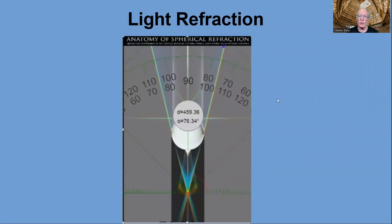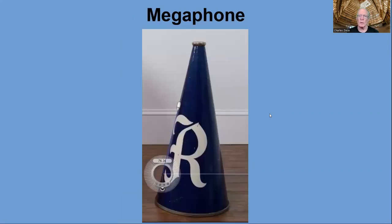A couple of processes, quickly, just demonstrate how significant this geometry is. Light actually refracts at this very geometry. If you have a pipe, put a spherical piece of glass in the end of it and shine light through the pipe, it's going to refract at exactly 76.345 degrees.